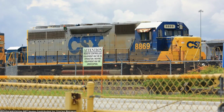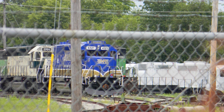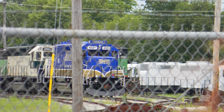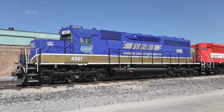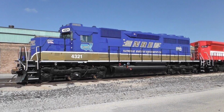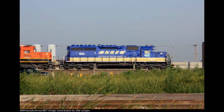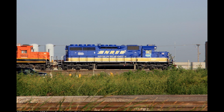Eventually, the engine was stored in Waycross, Georgia around 2013, as surplus with an uncertain future, but thankfully the engine was purchased by National Railway Equipment, or NRE, who moved it to its Mount Vernon shops in Illinois for an experimental rebuild program. Here, the engine was refitted with a 16-645 E3B prime mover with DC-powered traction motors and independent axle control, and was classified as an SD40-4.